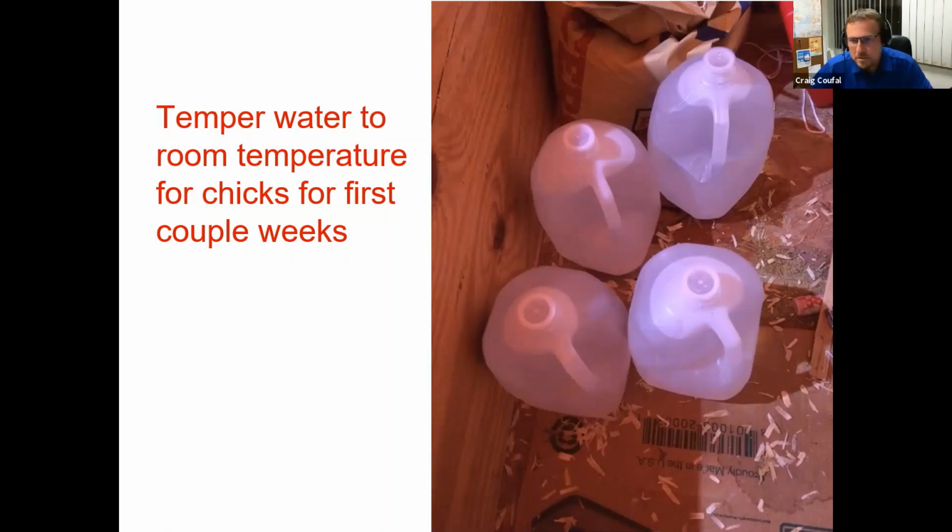So whatever water we're going to give to the birds, we fill up our little gallon jugs and let them sit in the barn for maybe 12 hours or so to let that water temper to room temperature, because we don't want to give the birds hot water, but we want to give them room temperature water. We don't want to give them cold water that's going to chill those little chicks. Now, the converse of that is when you get big birds at the show, cold water might be a good thing for them, to help keep them from heat stressing. So always think about water and water temperature and how that might affect the birds at different ages.